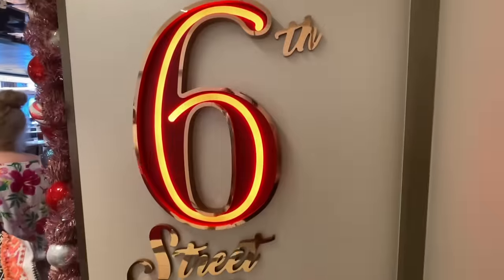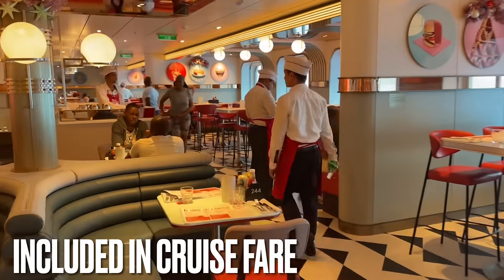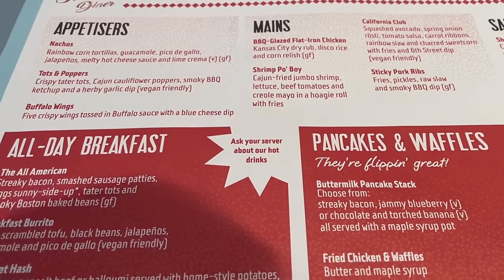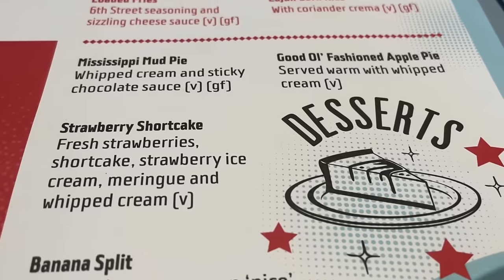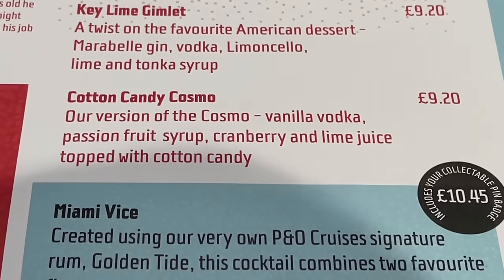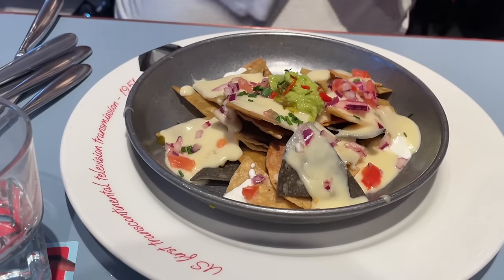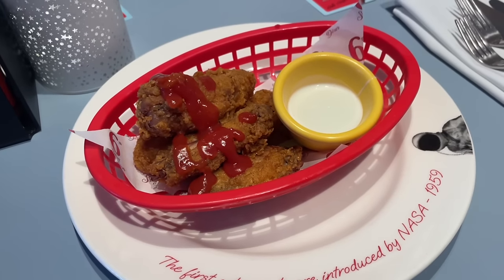Alrighty, 6th Street Diner lunch for us. Right, look at the brunch menu. You can do all-day breakfast here if you want to. And exclusive cocktails to 6th Street Diner. Alrighty, Matthew's gone with the nachos, and the crispy wings for me. And they do actually look very crispy.